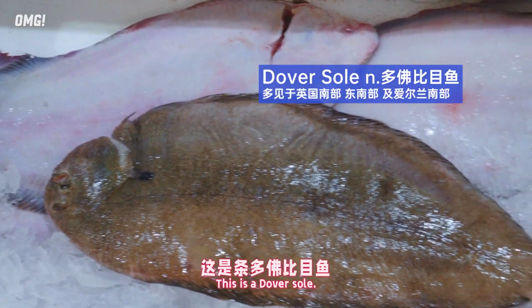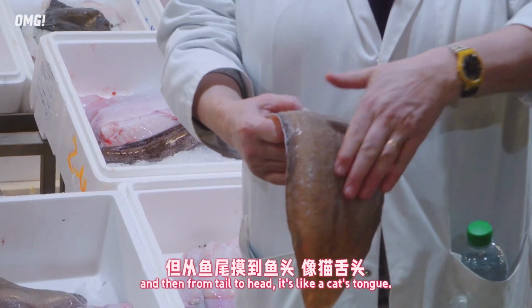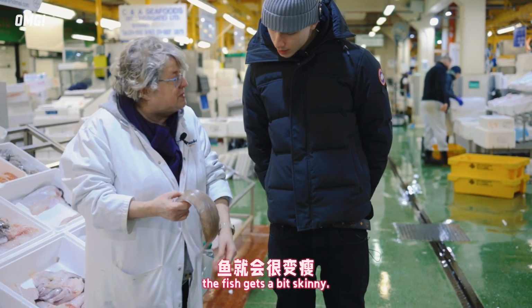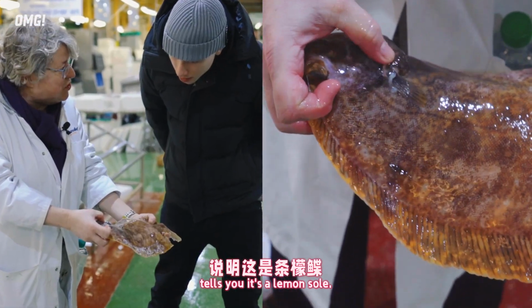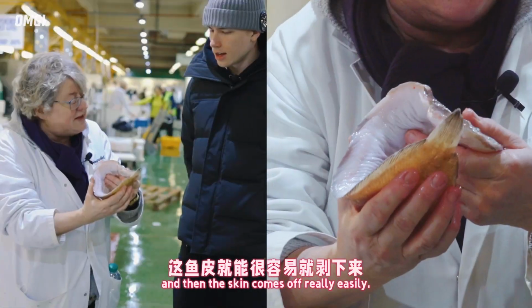This is a Dover sole. If you go from head to tail, it's smooth, and then from tail to head, it's like a cat's tongue. Can you see it's producing a lot of roe at the moment? When these fish produce roe, the fish gets a bit skinny. That's beautiful. But you see where my thumb is? There's a yellow line. It tells you it's a lemon sole. It's got smooth skin. You want it to be able to kiss its tail, and then the skin comes off really easily.